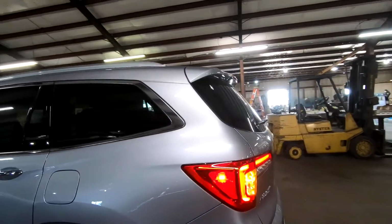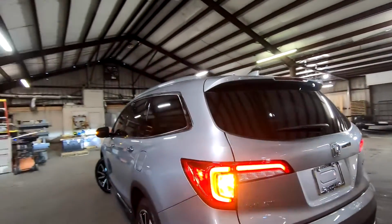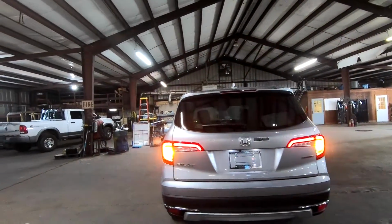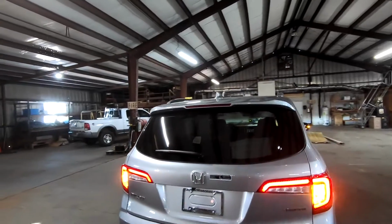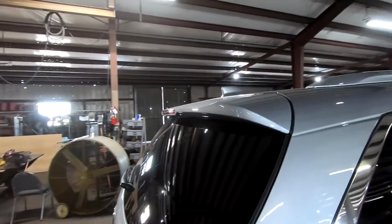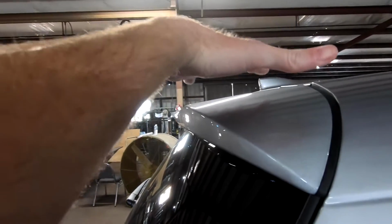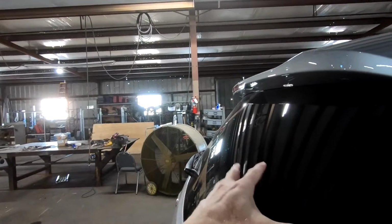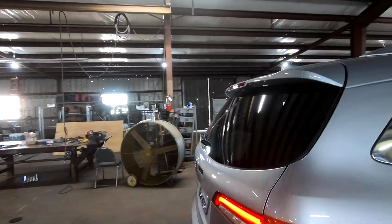and privacy glass as well for your rear seat passengers on the second and third rows, LED tail lights, and of course you're going to have that rear roof spoiler right there. If you've ever wondered, is that just for looks? It's actually not. That's actually meant to channel air over the rear window when you're driving to help keep this rear window clean, trying to keep from stuttering there.